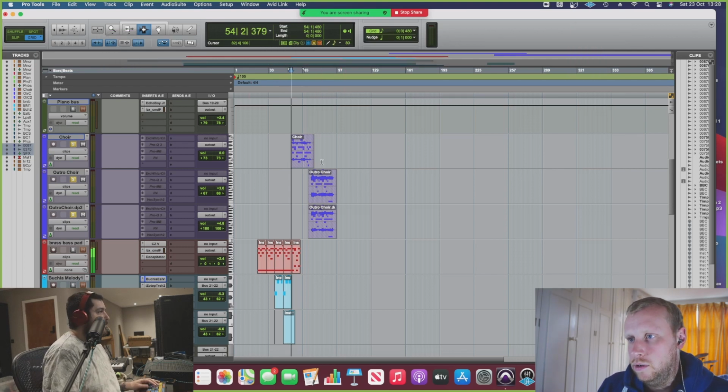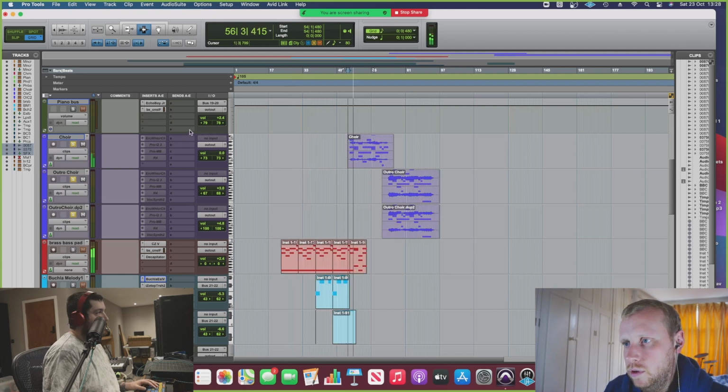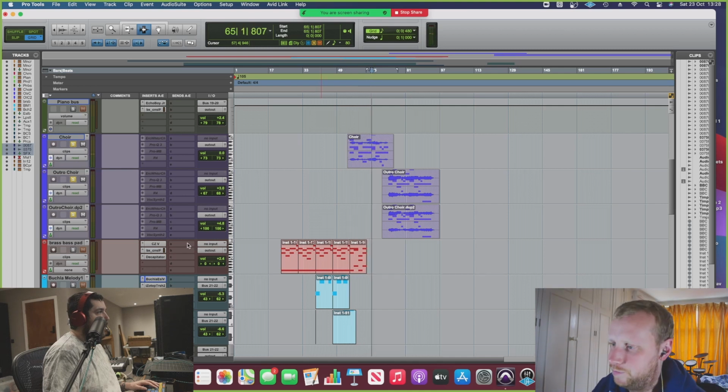Choir. Yeah, that gives it, I want to call it, a humanity. When you're using a lot of electronic, very clean instruments, you need to add that bit of icing on the cake.